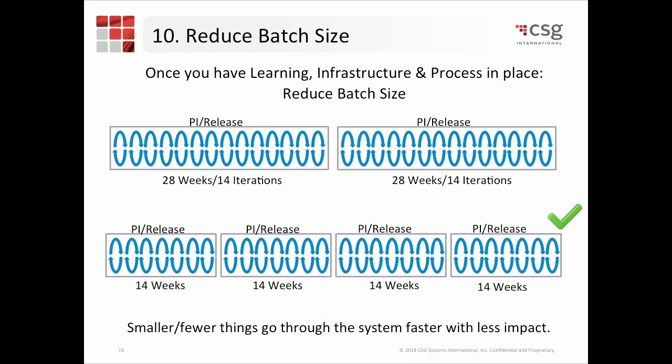So the 10th, really kind of the final on all of this, is reducing batch size. We knew, and everyone kind of knows in manufacturing, that reducing batch size can have significant effects. But as we mentioned, we had structures which prevented us from doing it. We couldn't have just woken up on January 1st in 2014 and said, hey, we'd like to do 14-week releases. We knew that the constraints in the system, the fragility, would have caused a disaster. But we put learning in place, we put infrastructure automation, we put processes in place, and then after doing all that, we're able to reduce batch size.